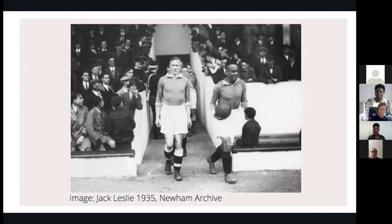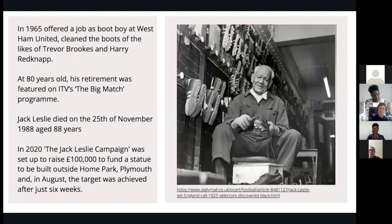Yeah, it is. And as I mentioned throughout this presentation, all this was happening in Canning Town. For me, I had no idea, and I just find it fascinating. So this is an image of Jack. This bit I found a little bit poignant, I guess.